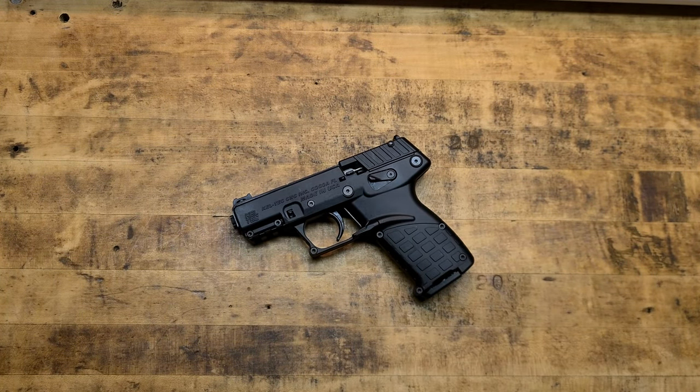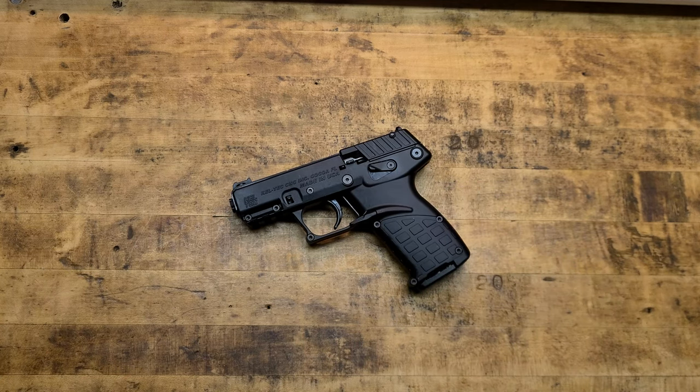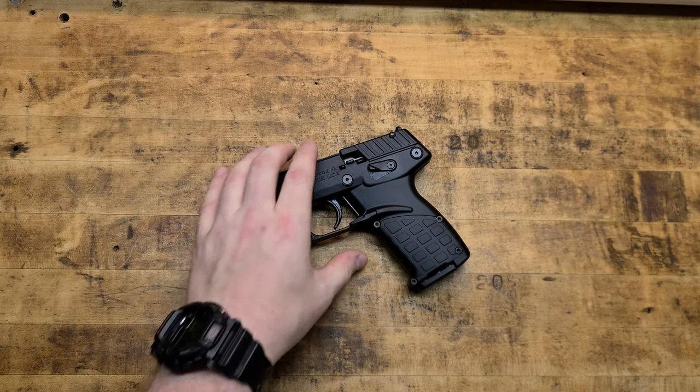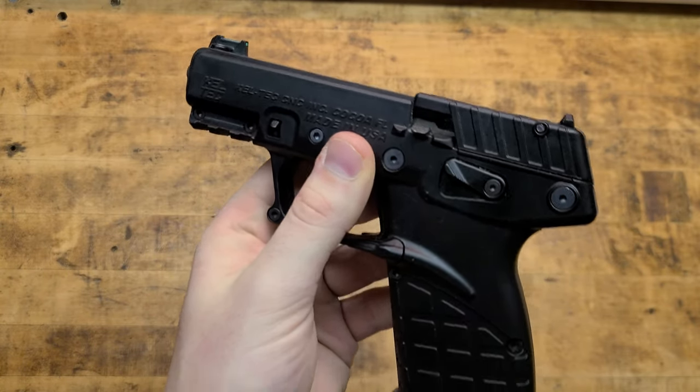Now, Kel-Tec guns in general, especially this gun, have been extremely hard to come by. They're very desirable, they're extremely affordable, and a lot of people, myself included, obviously, several times already here on the channel, have had nothing but good things to say about this gun. And that's because this thing actually works.